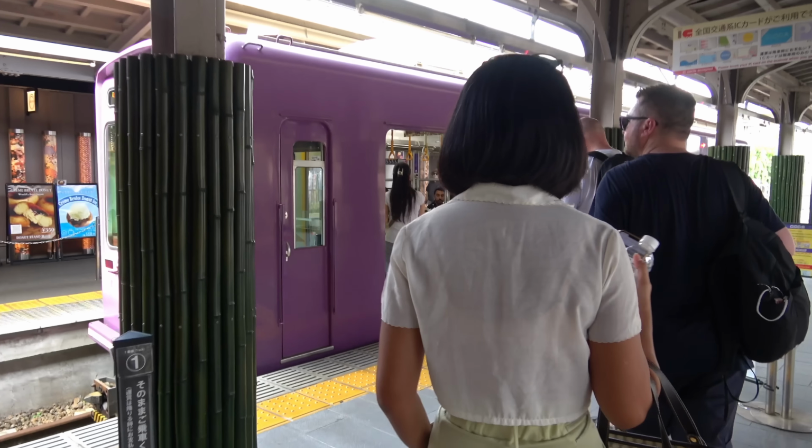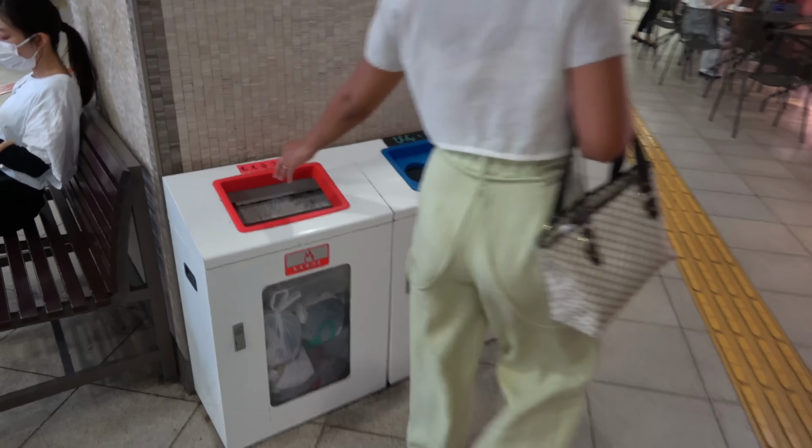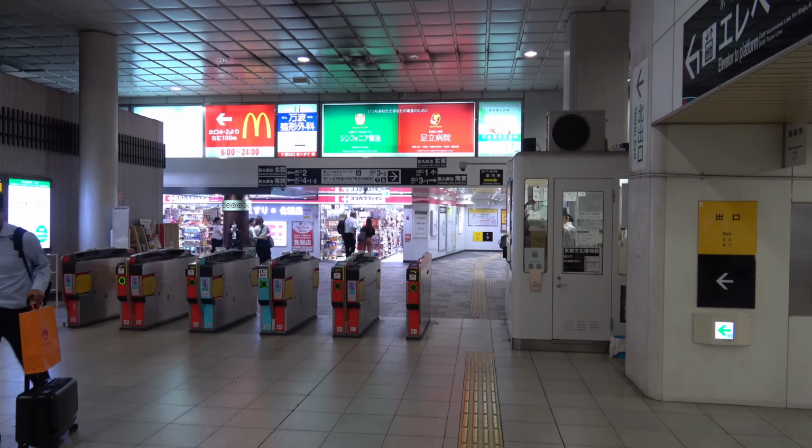On the street, I'm just smiling big at everybody. Turns out trash cans are really hard to find when you're commuting here in Japan. But occasionally you do find them, so what we do is we save up our trash, keep it in our pockets, and then we throw them when we come across one, like here. Oh, throwing the trash. Well done.